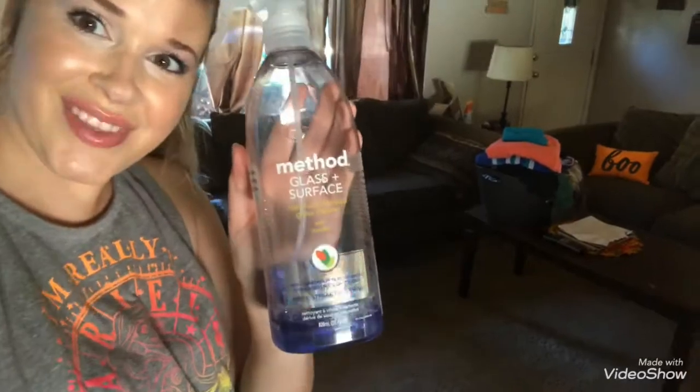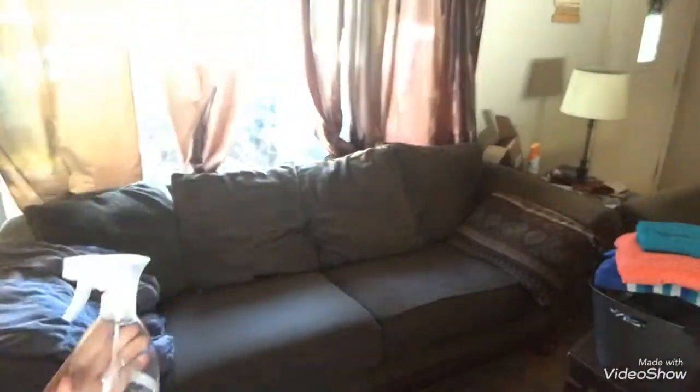The Method glass cleaner in the scent of mint. I'm not a huge fan of the mint scent, but it's all right. It works great.